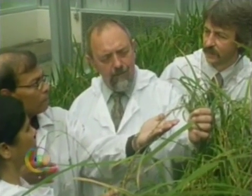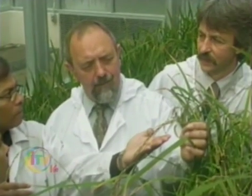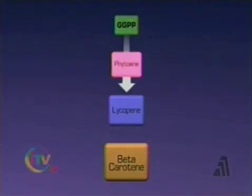With funding from the Rockefeller Foundation, 2 European scientists, Professors Ingo Potrykus and Peter Beyer, proposed turning on the GGPP through 4 enzymatic steps. Nobody had introduced 4 genes into a plant and gotten them to function in a sequential way that allowed a whole biosynthetic pathway to be introduced previously. So it was cutting-edge research.